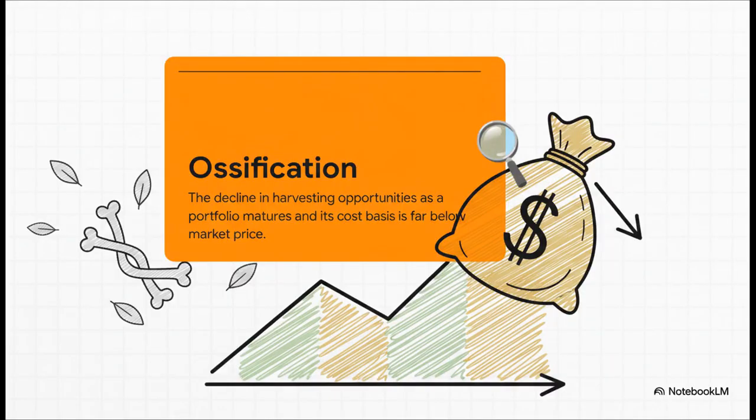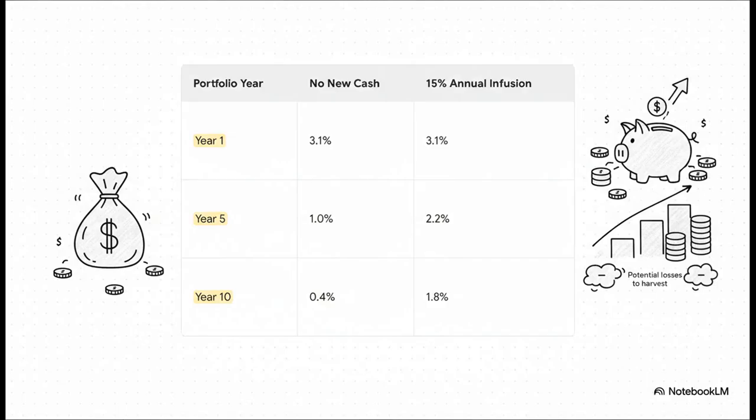But there's a catch. The power of this strategy can actually fade over time because of something called ossification. It's a fancy word, but the concept is simple. After a really long bull market, your investments have gone up so much that even a pretty big market drop might not be enough to push them below what you paid for them. Your portfolio gets kind of stiff. No losses to harvest.